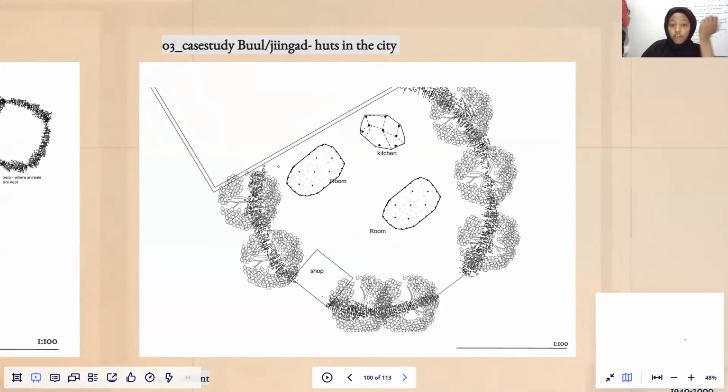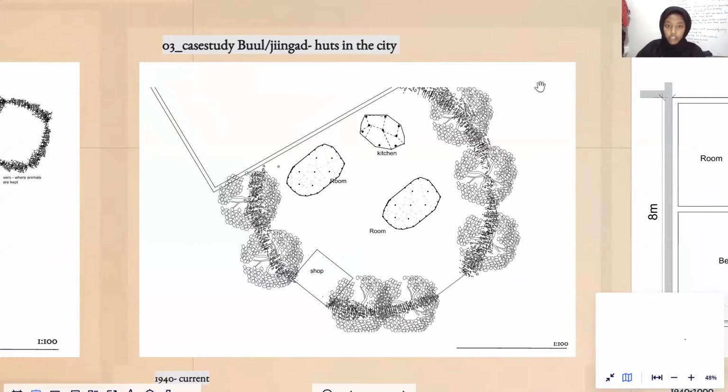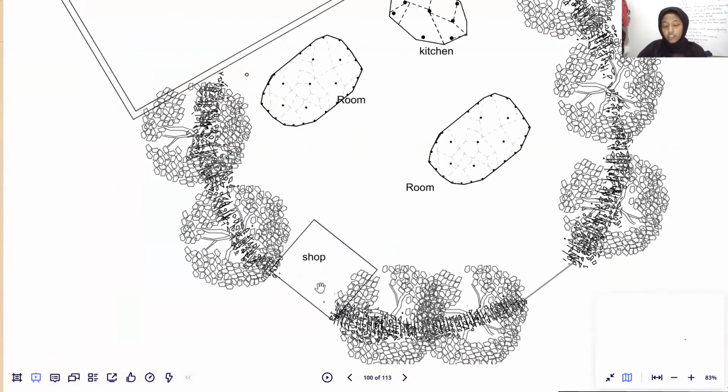Because it's more fixed in the city and people don't need to move from one place to another, they can expand their plan and add more elements. In the specific hut that we visited, we can see that the family set up a small shop at the corner of their house, showing this ability to expand their plan and add more elements to it.